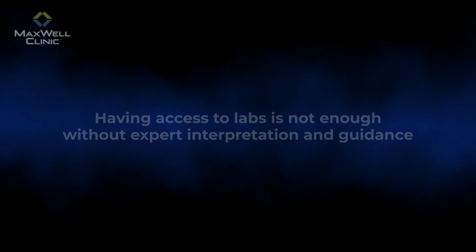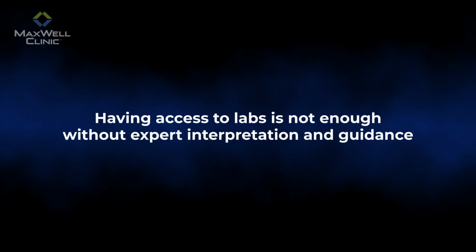We often catch issues that I would say are in the yellow flag stage, right? We don't want to wait till things get to the red flag that requires urgent intervention. It's so important to have a clinician guide you. Having access to labs is not enough without expert interpretation and guidance. Many people receive lab tests without getting a clear explanation of what they mean or really getting the value that they can deliver for you.